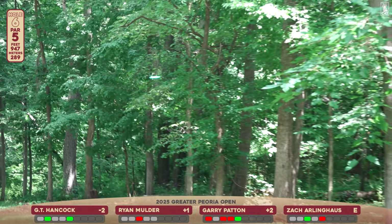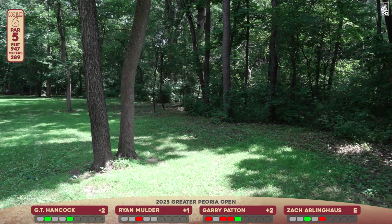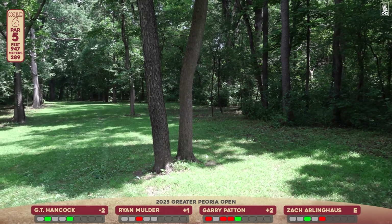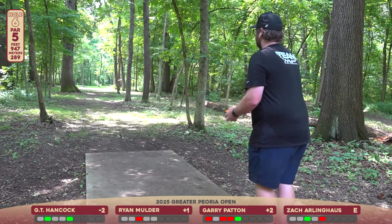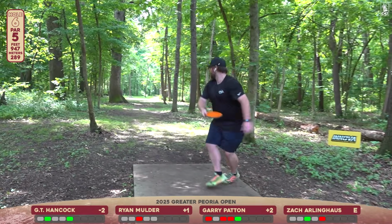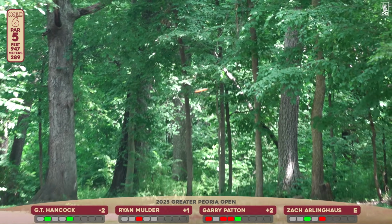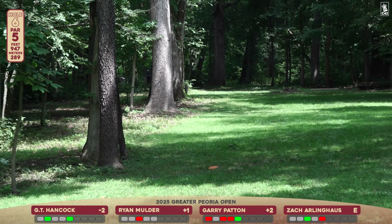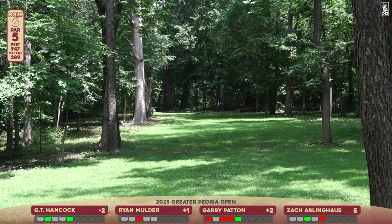You know, I haven't mentioned this yet, but I'm interested in your take here. This is the greenest I've ever seen this course. And I don't mean foliage, I mean grass. Yeah. You have way more grass everywhere. Yeah, than you normally do. And I love it. I think it's awesome, but it definitely makes a couple of holes play differently. Yeah, you're not going to get as much ground action because the disc is not going to slide.